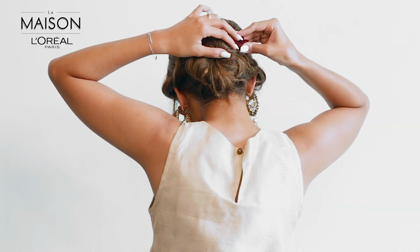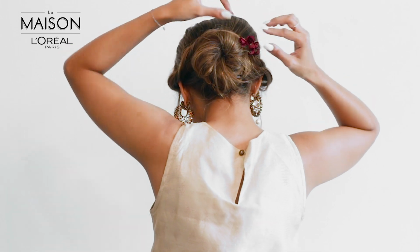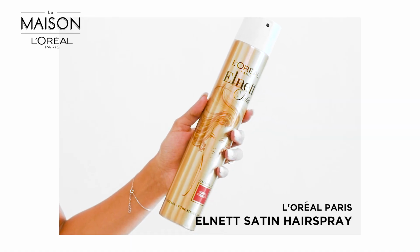Now I'm just going to add a few flowers just to add a little bit of elegance to the entire look. Now lastly, we need to make sure that our hairstyle stays in place and that it survives all day. So for that, I'm going to be using the L'Oréal Paris Elnet Satin Hairspray. This product really helps in creating long-lasting hairstyles. It also protects your hair from humidity, which actually creates a lot of havoc on your hair.